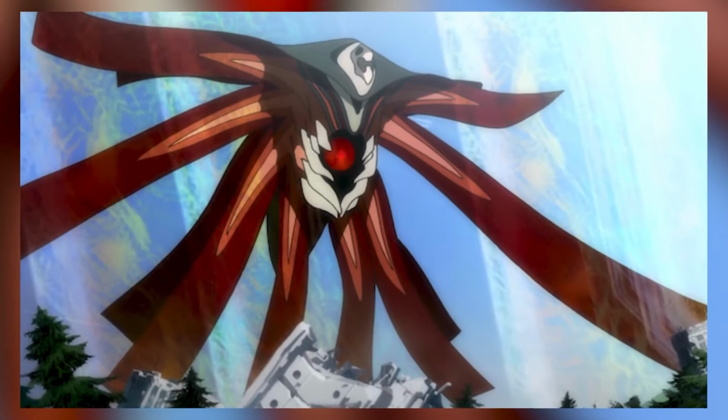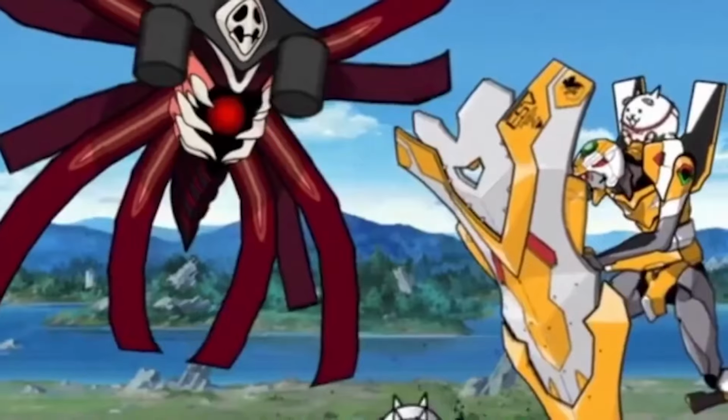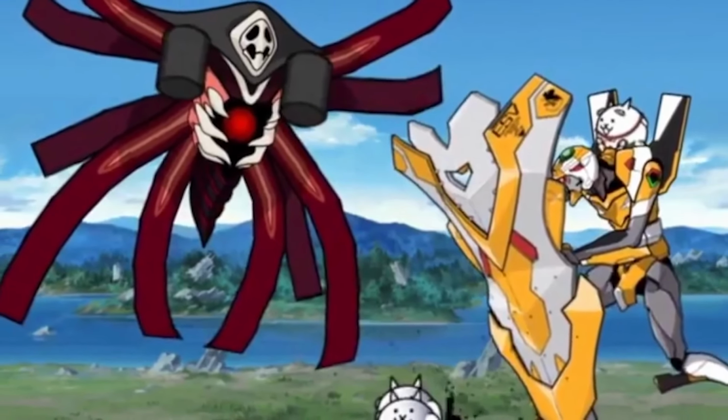Think about it, 15 years after a catastrophe the likes of which the world has never seen, and then all of a sudden some inhuman, godlike creatures touch down and start to destroy everything. Worse still, the only way to fight these things is to put some traumatized teens into enormous biomechs and make them fight to the death. That is a scary situation.